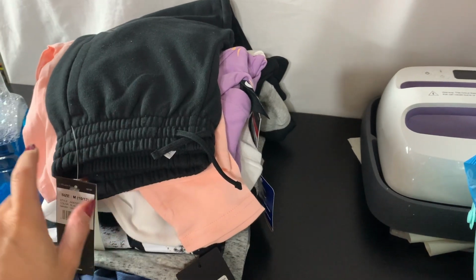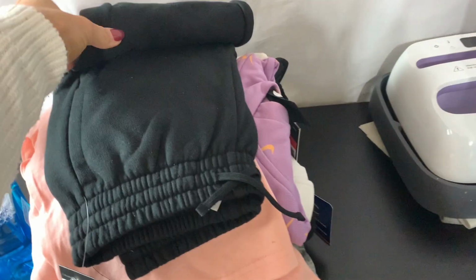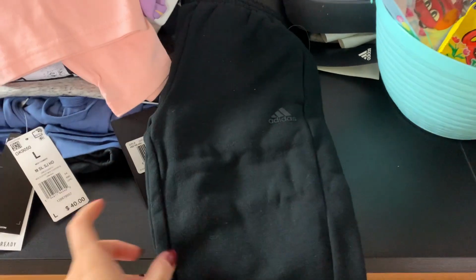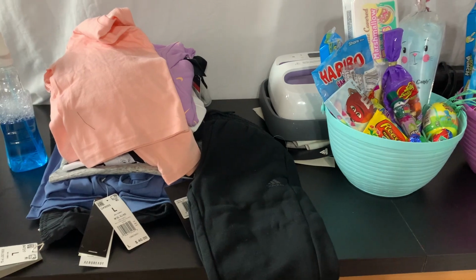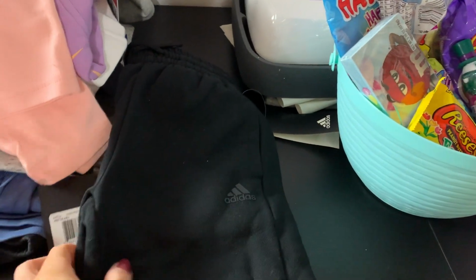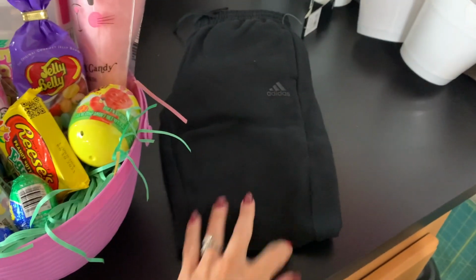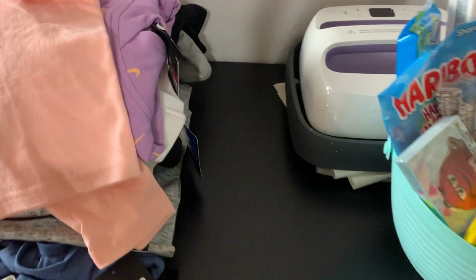Then we have a couple of clothing items. So I got all this stuff from Kohl's, so it was on sale because I never buy anything full price, let's be real. But they needed some spring clothes or stuff that they had grown out of, so I figured Easter's a really good time to give them this because it's like a gift, and I had to spend the money anyway. So I got my daughter this pair of joggers from Adidas, and I'll link anything I can below just in case your kids like the same kind of stuff so you can easily find it.